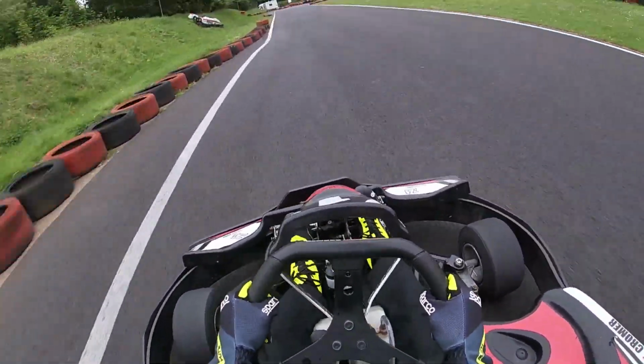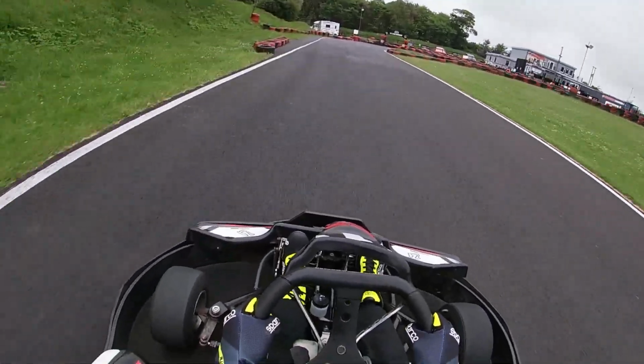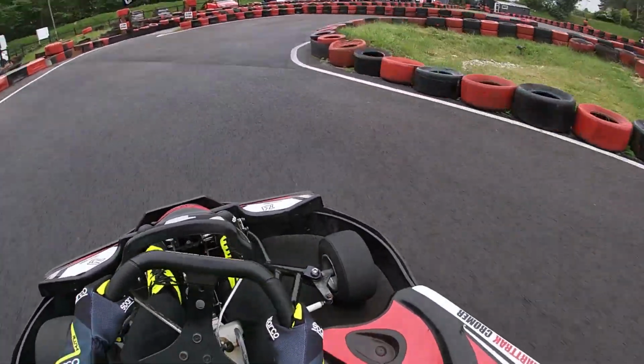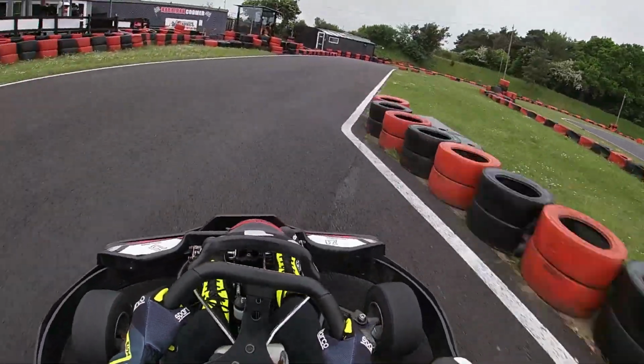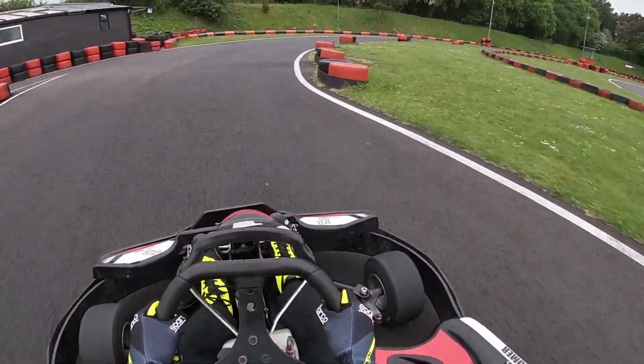I've got to relearn. It's a lot more grippy than it was last time. Last time it was very understeery, so you had to slow down a lot. But this also seems to be a fairly decent kart. It seemed fairly grippy.